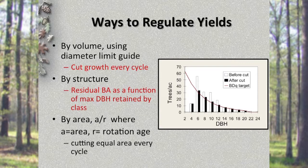Or you can regulate your stand by area with a simple formula, A over R, where A is area and R is rotation age. So if you had 40 acres and you wanted to manage it on a 40-year rotation age, you would divide 40 acres by 40 years. You would cut 1 acre per year. If you had a 5-year cutting cycle, that means you would cut 5 acres every 5 years. And of course, this would not be in all one spot. That would be distributed across the forest.